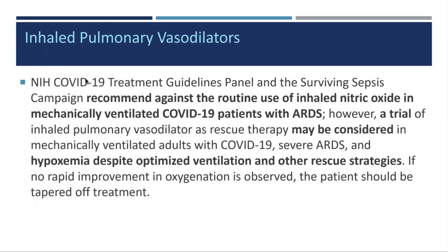So for inhaled pulmonary vasodilators in general, the NIH recommends against the routine use of inhaled nitric oxide in mechanically ventilated COVID-19 patients with ARDS. However, they place a little bit of a disclaimer. A trial of inhaled pulmonary vasodilator as rescue therapy may be considered in mechanically ventilated adults when hypoxemia does not improve despite optimized ventilation and other rescue strategies.